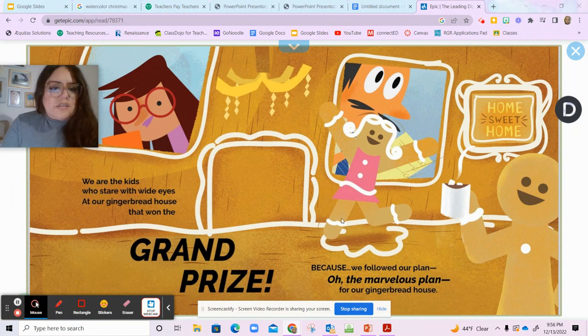We are the kids who stare with wide eyes at our gingerbread house that won the grand prize. Because we followed our plan, oh, the marvelous plan for our gingerbread house. Home, sweet home.